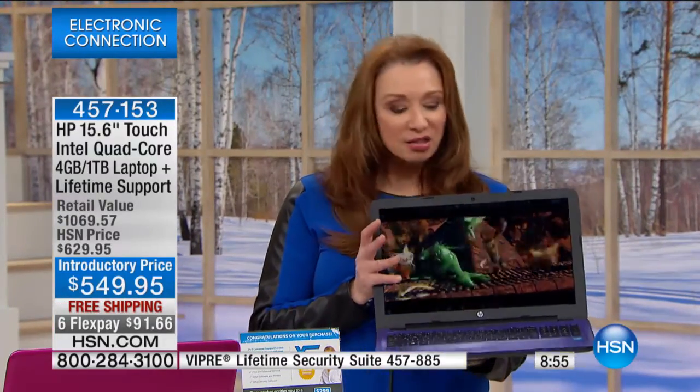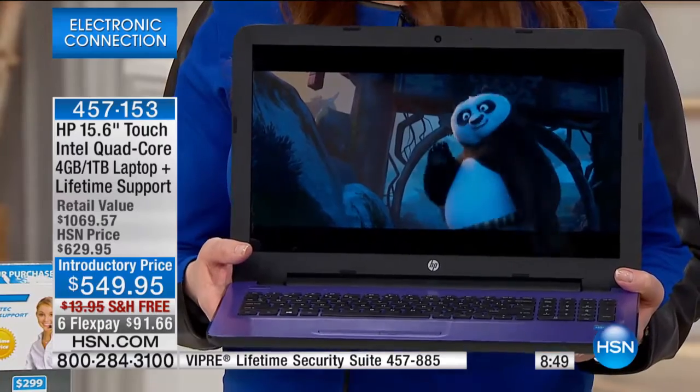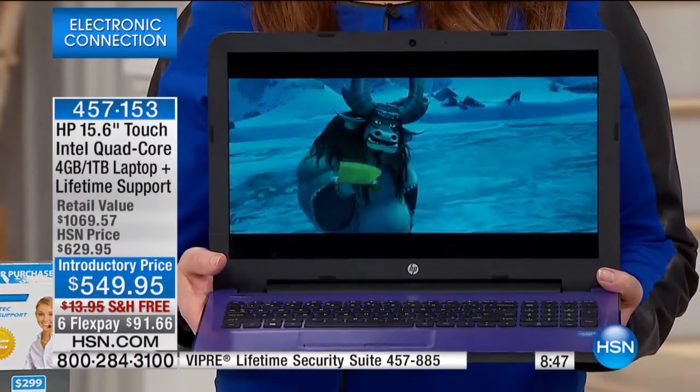I have to say though, this is featherweight. It's so light. It weighs literally just a few pounds. You'll swear that the battery is not even in this. In all seriousness, on top of everything else, you get that touch screen. It's amazing to me. I love what we do for electronics here at HSN, but I have to say we are hitting it out of the park tonight.